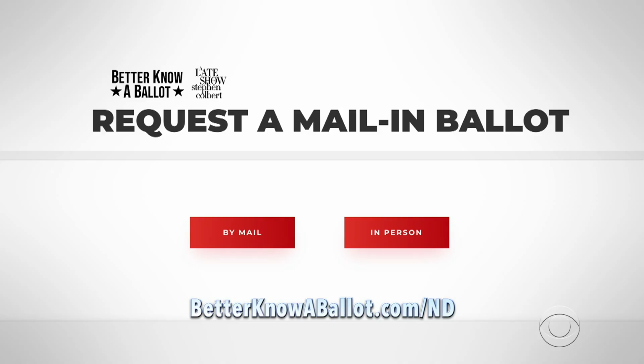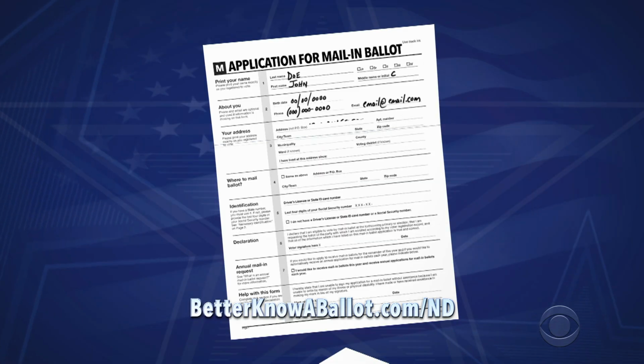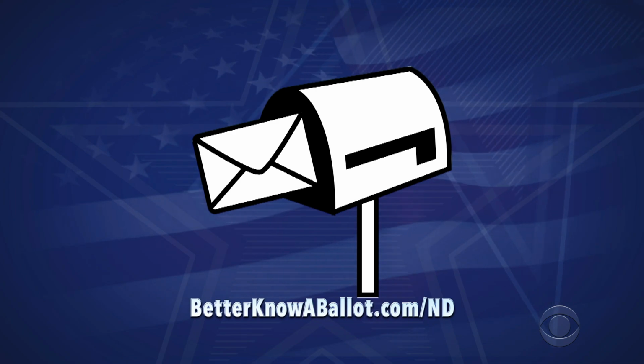North Dakota is the only state that doesn't require registration in order to vote. So if you're an eligible voter and have been a North Dakota resident for more than 30 days before the election, you can vote. To request a mail-in ballot, you can use our link to print a form. Fill it out, sign it, and mail it to your county auditor. If you want to make sure you get your ballot in time to vote, do it now.